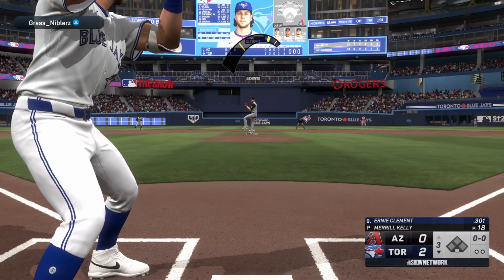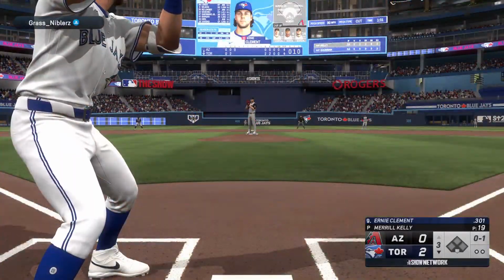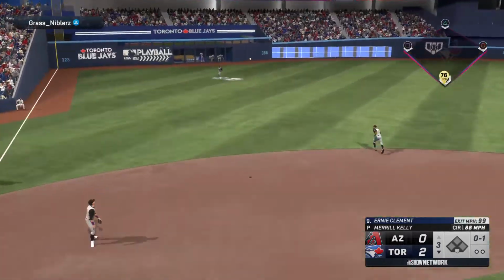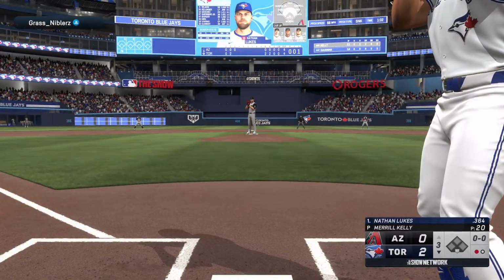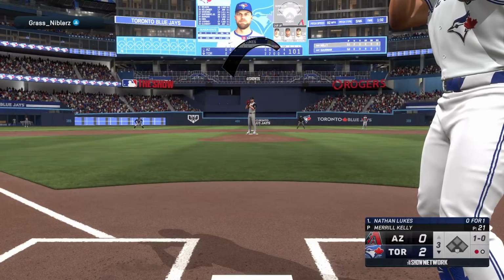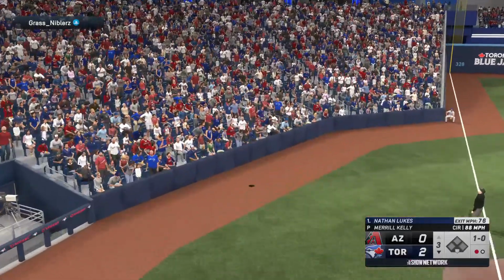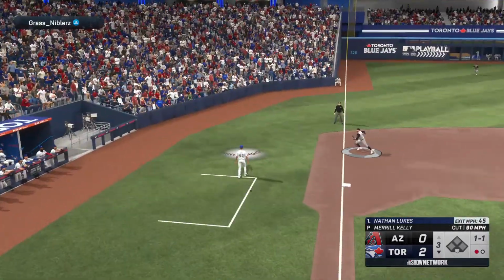And now for the Jays, Ernie Clement. Foul ball. The 0-1. And that one ripped to left. Gurriel takes it in for the out. One up, one down. Lucas goes 5 feet 11 inches, hitting leadoff in today's game, and he was drafted in the 7th round back in 2015. Here's a 1-1. And a foul ball.